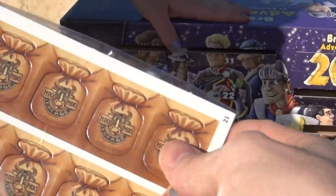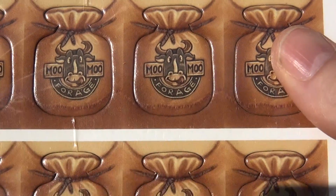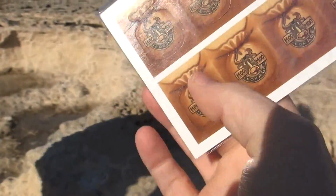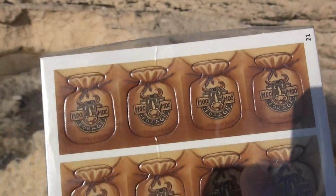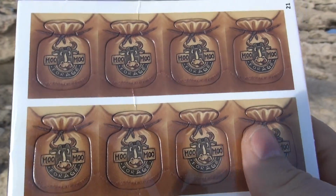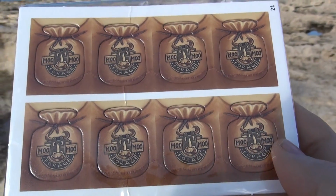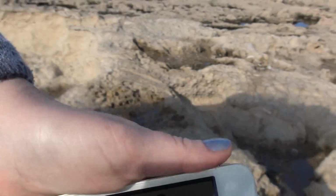All right. This is Moo Moo Forage. I have no idea what this is. Perhaps it'll say on the back. It still doesn't say. It's some Moo Moo money, but I have no idea what this is from. Just a bunch of tokens. They say forage Moo Moo. Jen is checking the phone. It's for El Gaucho. Oh, El Gaucho.